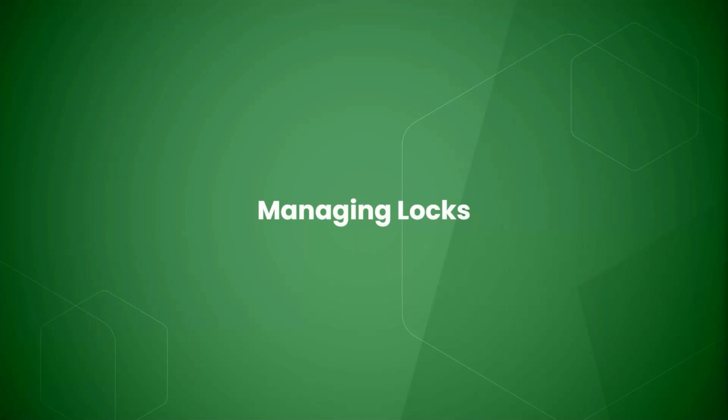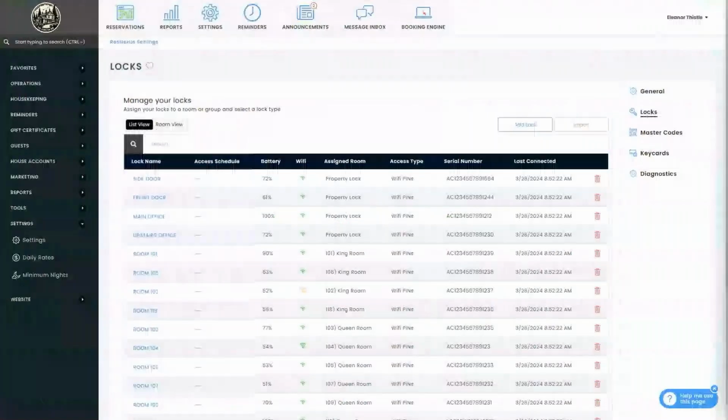All right, so those have been the universal settings for locks. Let's go take a look at the next page where you can manage each lock individually. Here, you can view the list of all integrated locks. That includes the lock names, their access schedules, if you have any that apply to them, Wi-Fi connectivity status, assigned rooms, access types, and serial numbers. This page is also useful to check on every now and then to monitor the battery status of the locks. So if you get that email that says one's below 25%, you can also see if the other ones are also close to that point as well.